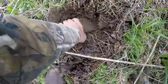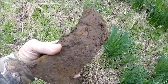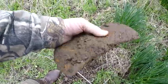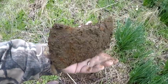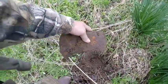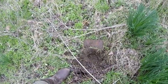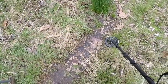Oh, got me another axe head. Something else I'm gonna have to pull out of here. That one actually, it's got no chips on it. That's pretty cool. Things that people used. I'm starting to get quite a collection of axe heads at home. Guess I'll add this one to the collection. I'm gonna put it out in the open where I don't forget it. This is kind of interesting. I thought I'd film it before I go after it.